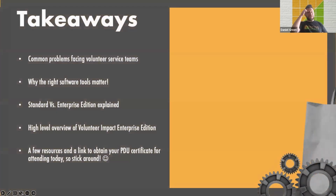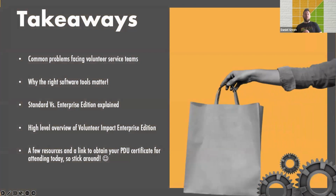So just some of the benefits listed on your screen that we'll be taking from today's webinar. These will include common problems facing volunteer service teams. We'll focus on why the right software tools matter. And more specifically, we'll focus on the standard versus the enterprise edition and how that's explained, which will then lead on to me showing a high-level overview of Volunteer Impact, the enterprise edition.